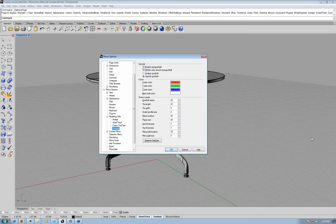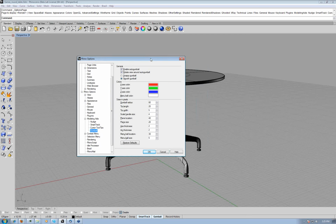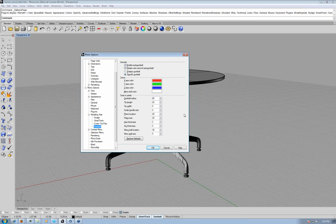Will there be a variable thickness option for the offset polysurface? I believe it's a feature request, but I will ping the developer again for that, and hopefully it will be possible. Not sure if it is. And a comment: love it. Thank you very much.